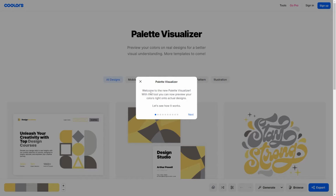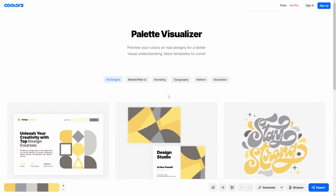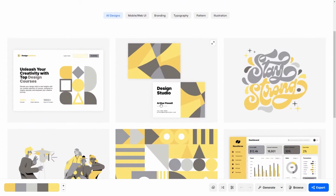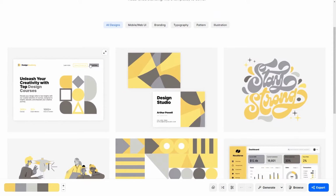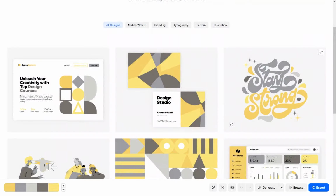They also have something called a palette visualizer. So once you have your color palettes set up and you're happy with the colors used, you can then use the palette visualizer to see where and how you should use those colors in your branding. So if we click on X here, we had this color palette from the photo that we generated, and you can see there's, for example, a website example using the color palette that we've generated. So it's using the black, the grey, and the yellow, and it's given us sort of inspiration of how we can use those colors effectively.